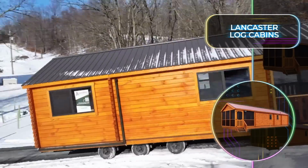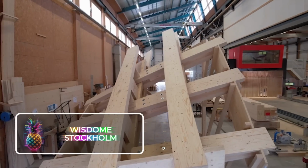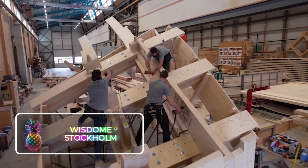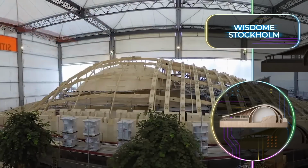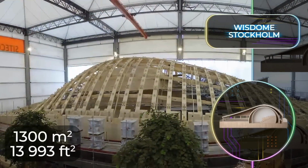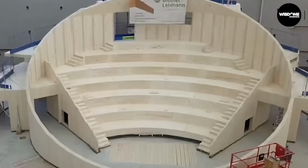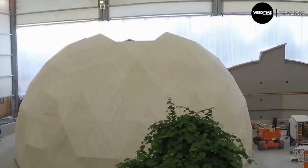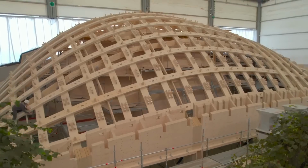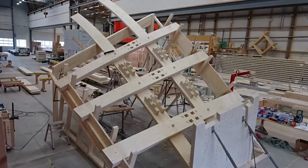Wisdome Stockholm. In Sweden, they've taken wood construction to the next level with the incredible Wisdome Stockholm, serving as an extension to the Swedish National Museum of Science and Technology. This unique wooden structure spans an impressive 1,300 square meters or 13,993 square feet. Inside, visitors are treated to an immersive 360-degree 3D projection system, making it an unforgettable experience. But what's truly mind-blowing is the dome's vast 48-meter span, which was achieved without using a single supporting column.